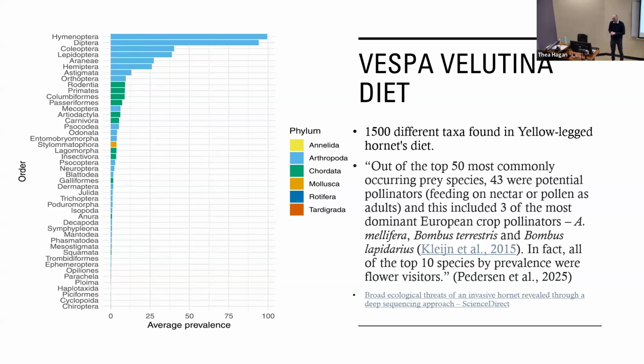A recent bit of research that we were involved in looked at the diet of yellow-legged hornet. And quite remarkably, there are 1,500 different taxa found in their diet. The most common Hymenoptera, which are wasps, bees, ants, etc. Diptera, which are flies. We've got butterflies and moths in there, beetles and weevils, spiders. You'll even see primates in there. We don't think they're feeding on humans, by the way, but there'll be contamination with them feeding on species or something like that.